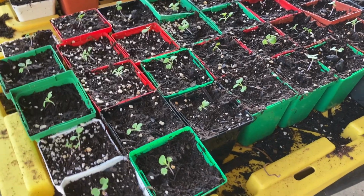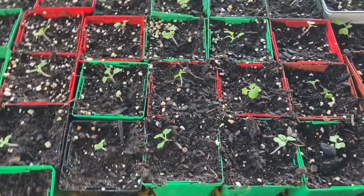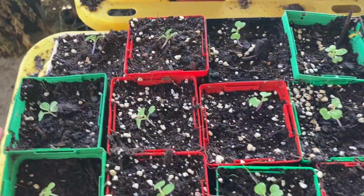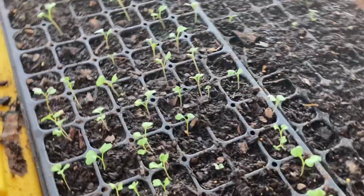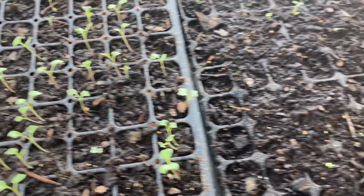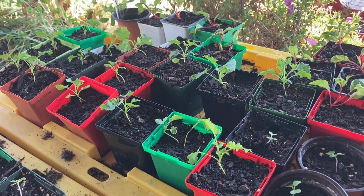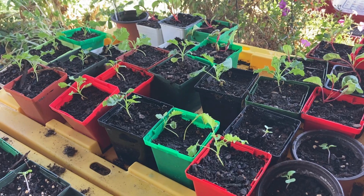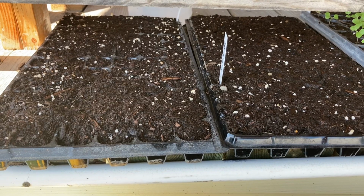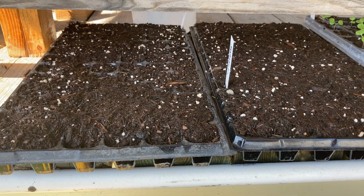So yesterday I took all of my bok choy and went ahead and put them in these 4-inch pots. They're looking really good. And then this is some more broccoli coming up. This is some more kale coming up. This is bok choy. And then we had some more kale and Swiss chard back here in these 4-inch pots. So another thing I did yesterday is I planted 2 trays of lettuces.